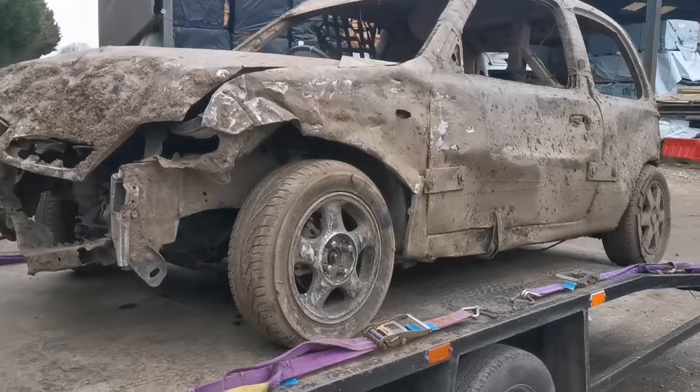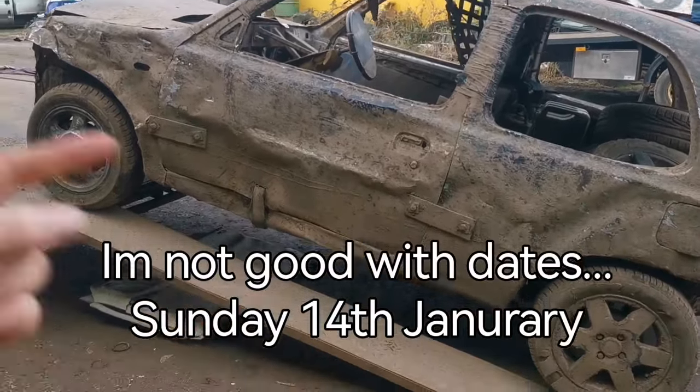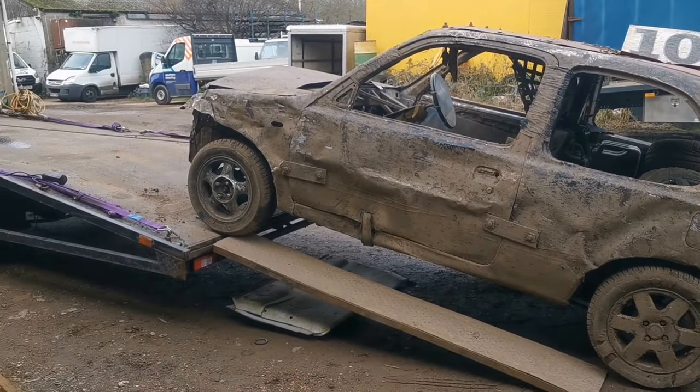I'm freezing. Sunday morning, the 12th, 13th, something like that. Anyway, we raced next Sunday. Did do a bit yesterday, forgot to do a video. It's been very cold and that doesn't help my enthusiasm.